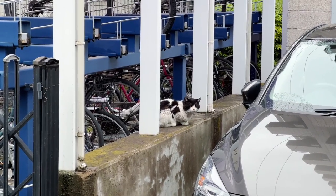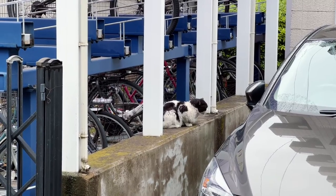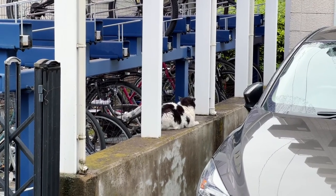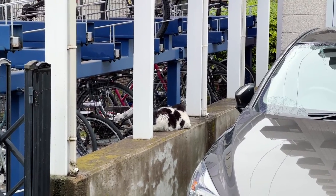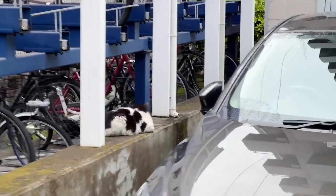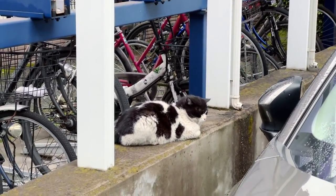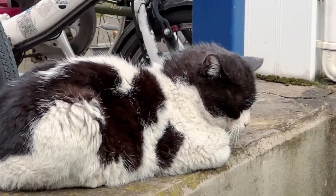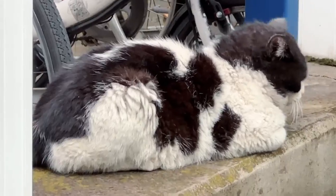Meow. Psst, psst, psst. I've got food. No, I don't. Psst, psst, psst. Meow. That looks like a boss cat. He's fat, like in a good way. I like armor. You're tough. What's your name? I wouldn't want to tangle with you. You've been on the streets and you got armor. Look at you.